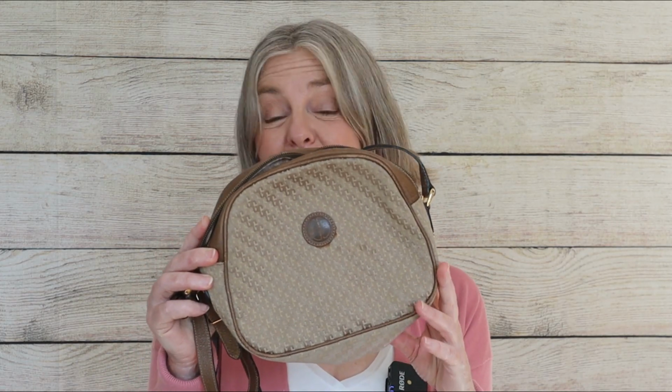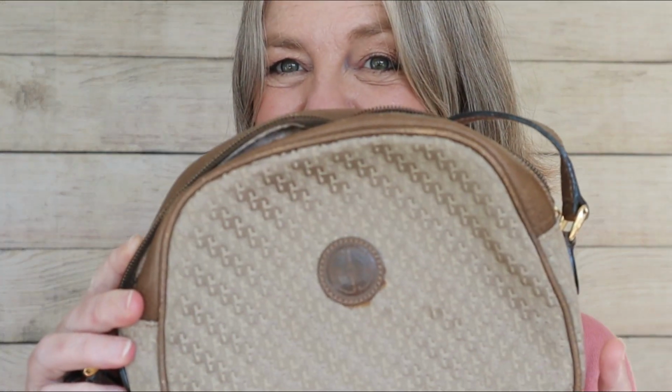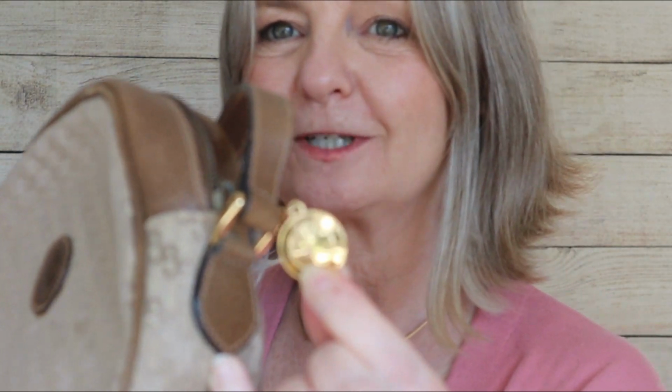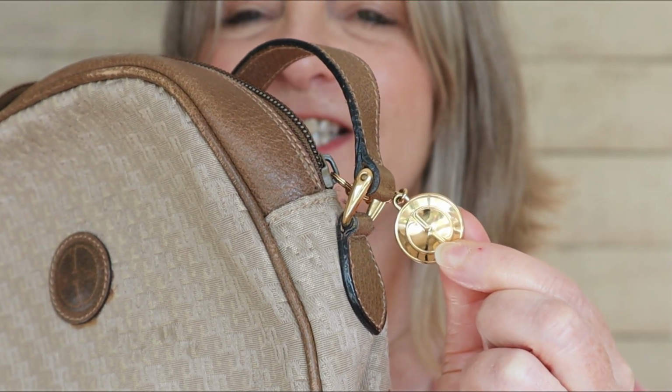It's this, actually. Who remembers these? You may not have one, but I actually did splash out and buy myself this little Gucci bag. So a classic Gucci bag like this. Look, see, the metalwork is not scratched. It's good quality.